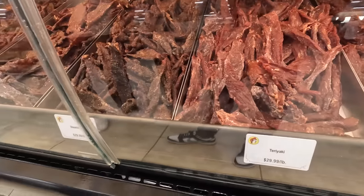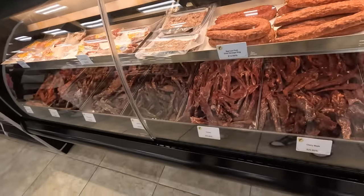Right, this is my element. I'm definitely getting some of that. Here we go. Let me have a look. So normally teriyaki is one of my favourites. I don't know if you knew that. Teriyaki is my favourite, so I might have to try that. You getting it as well? Am I getting any? Mate, you're mad. Of course I'm getting some.